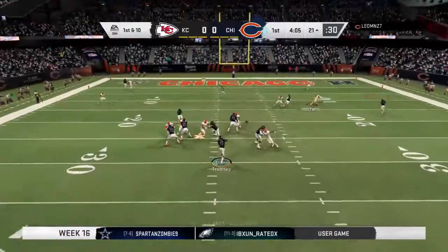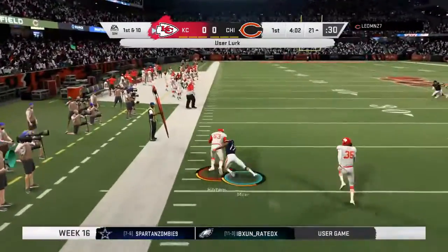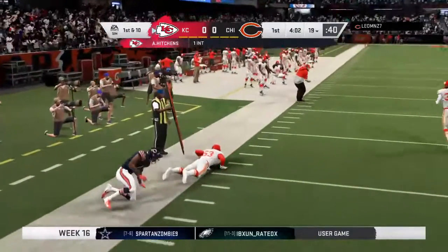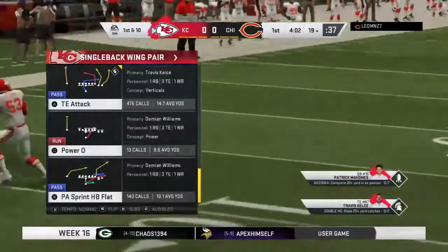After the interception, here's Trubisky, and he fires one that's intercepted. Picked off here by Anthony Hitchens, and he returns it up just shy of the 20 to the 19-yard line.